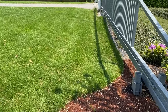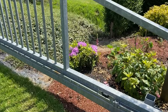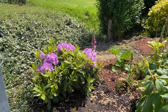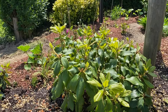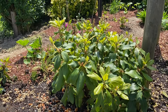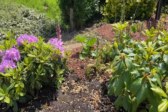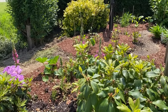and the rhododendrons. This one is still blooming. The other one, I removed all the flower heads, or however you want to call it. It was just done blooming, and yeah, that's a hollyhock, or hollyhock single.